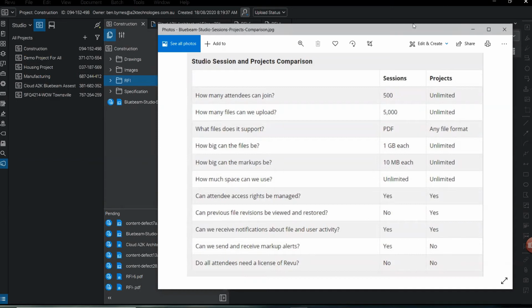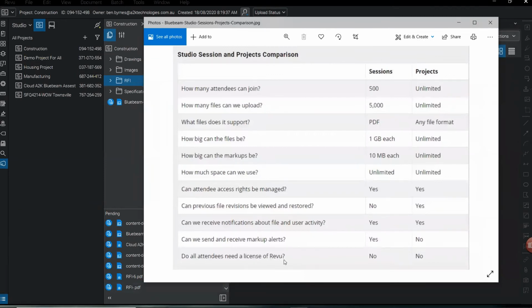One of the big things that I like to point out is all attendees do not need a license of Review. So those Review files can be accessible to everyone. There is nothing stopping any of your subcontractors or contractors going through. They don't need a licensed copy of Review. They will have full access through their email, and they will have to download Review, and they will get the full access and the full usage of those files. So it's quite a good thing to point out. And that's because we don't want to restrict people. So if you have Review, feel free to send those files out and for everyone to contribute.